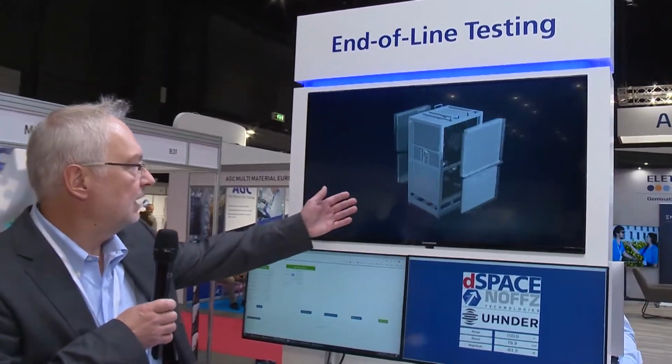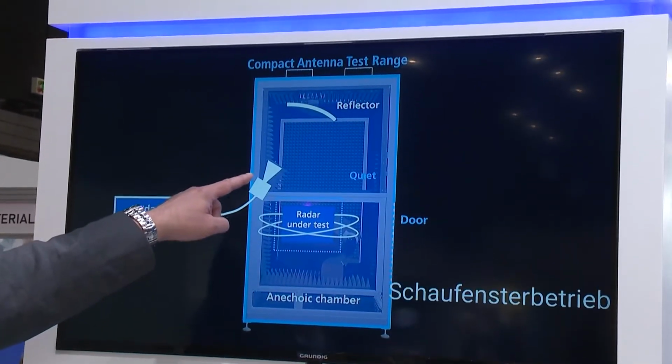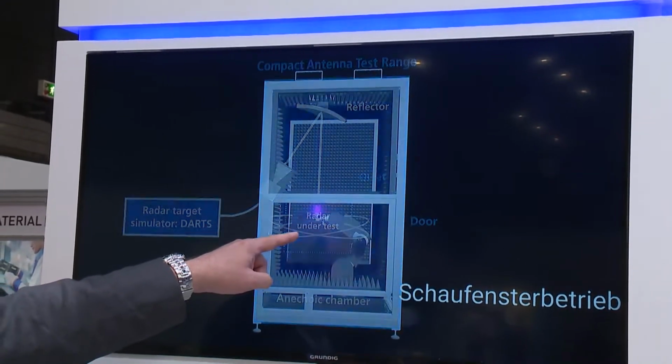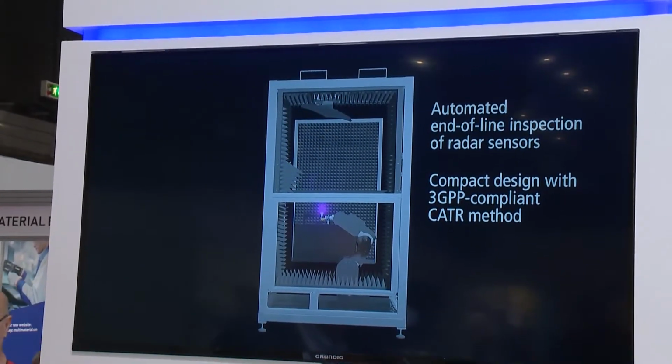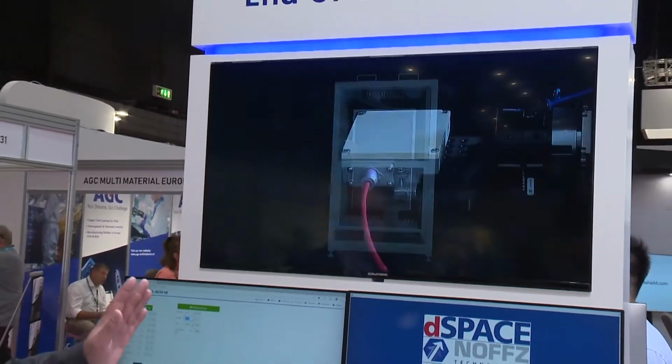So this is the chamber that we have here, and when we have a look inside, we see the robot. We have the feed horn for the target simulator here. The radar under test is positioned here, and up in the ceiling is the mirror that does, let's call it, the connection between the feed horn and the radar under test. This is a vertical setup that we have here at the booth. We also have a horizontal setup, so customers select whether they want this setup horizontally or vertically aligned. We have the first systems out, delivered to customers.